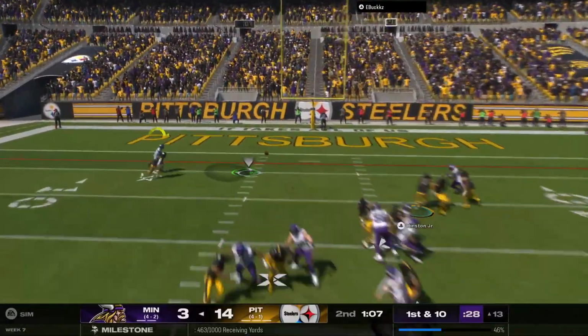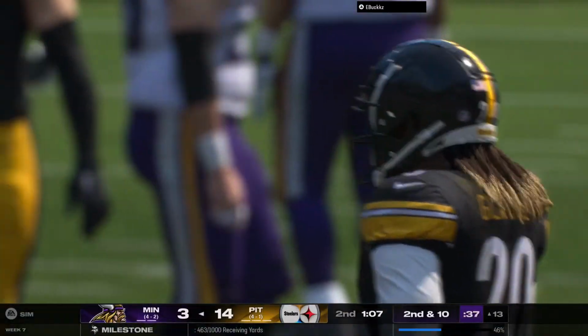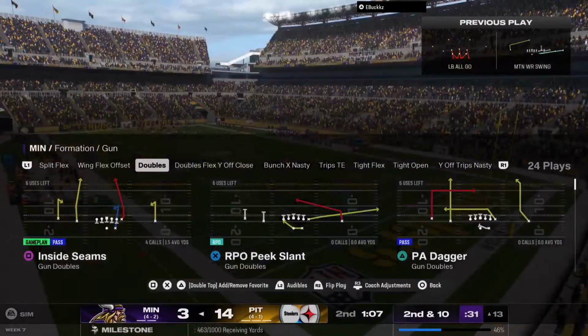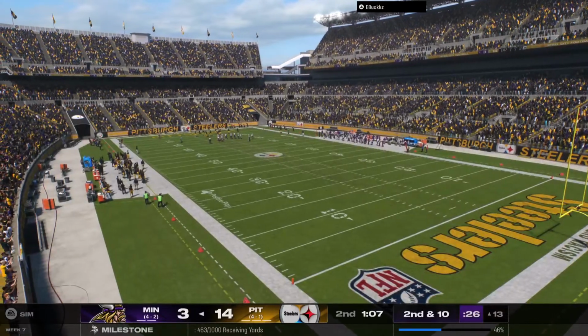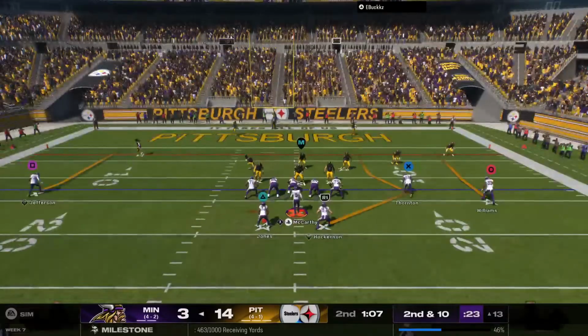Looking to throw. McCarthy throwing quickly there, but it's incomplete. I'm really liking what I'm seeing from this defense because their coverage has been playing at a shutdown level so far. Even backed up late. They're forcing incompletions and fighting to keep them out of the end zone as the first half winds down. 2nd and 10.